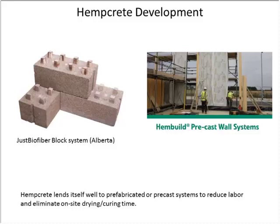The block is dry, and so I see that type of approach as the way forward for hempcrete, much more so than on-site mixing and forming, and precast wall systems like the HemBuild one that's in England right now. For owner builders and people who are looking to put their own labor into the building, obviously the site mixed, site tamped version is entirely appropriate, and it can even be done on a commercial basis. But I think these prefab systems are really the way forward for moving this material more into the mainstream.